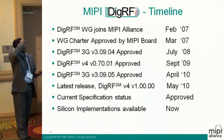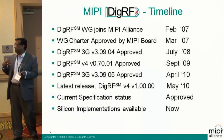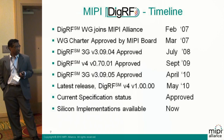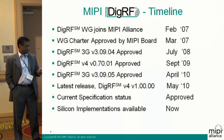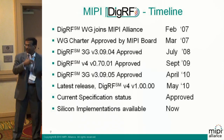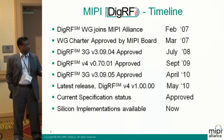Okay, like Joel mentioned, it came into the board as the MIPI umbrella in '07, but a lot of good work on DigRF V3 was done ahead of that, from a seasoned use model which has been used, and that has continued with MIPI. The charter was approved in '07, the 3G spec was approved in '08, and then the 4G spec actually came out. Like Ken said, the environment in MIPI enables us to bang, bang, bang, come out with this layer of the spec. That's exactly what happens here too.